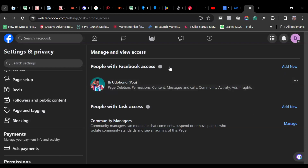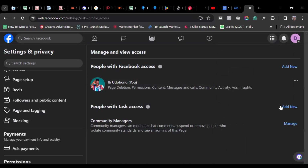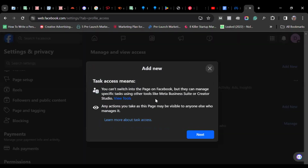Facebook access means they have access to the page, right? Right. And people that have task access also have access to the page, but they are limited to just the tasks you assign them to do. They cannot switch into the page like I switched into the page now. If I want to switch out of this page, I go to this place and switch into another page. So they cannot switch into the page to fully manage it. They can only manage specific tasks, and they can do it via Meta Business Suite or Creator Studio, right?